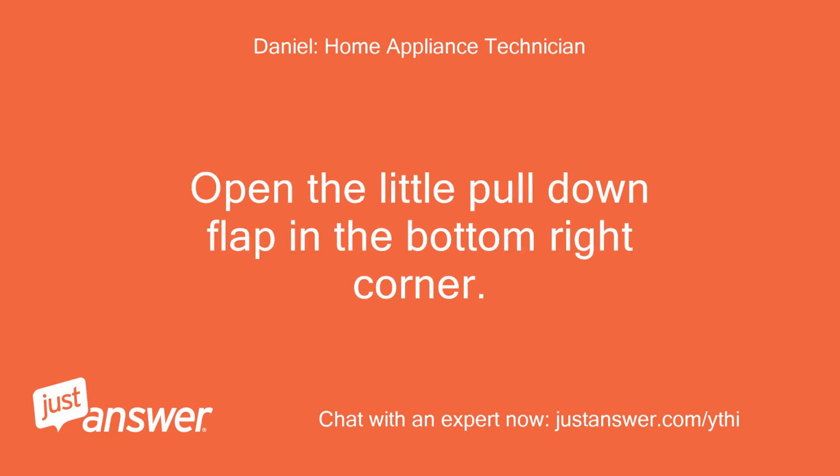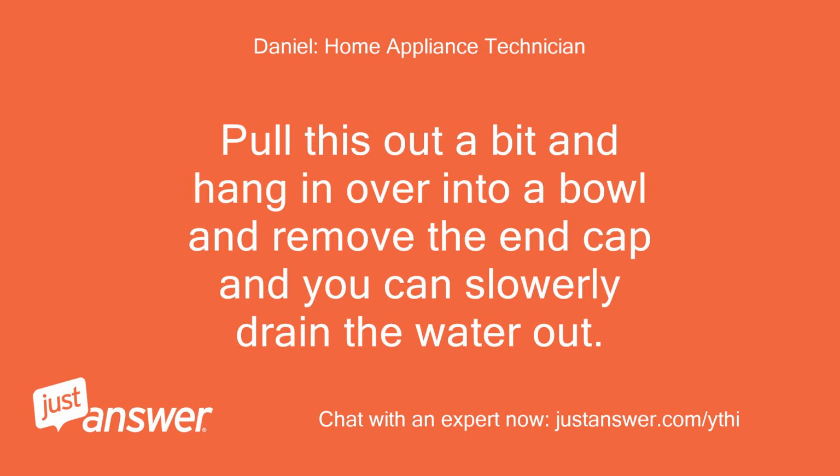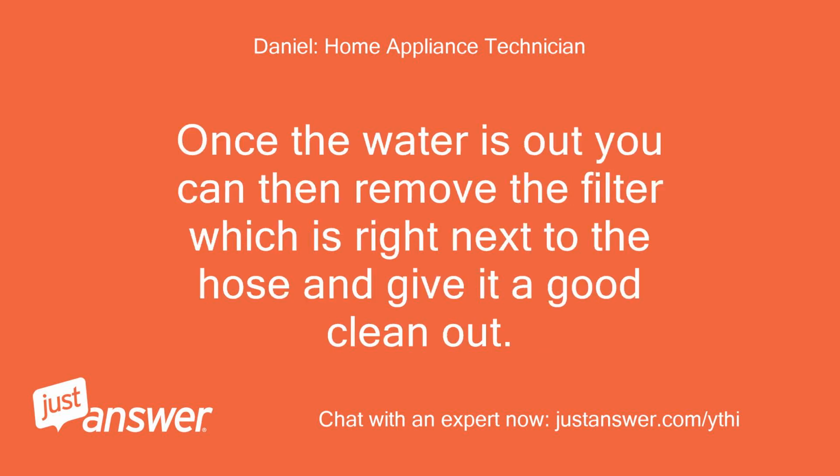Open the little pull-down flap in the bottom right corner. There you will see a thin hose. Pull this out a bit and hang it over into a bowl and remove the end cap and you can slowly drain the water out. Once the water is out you can then remove the filter which is right next to the hose and give it a good clean out.